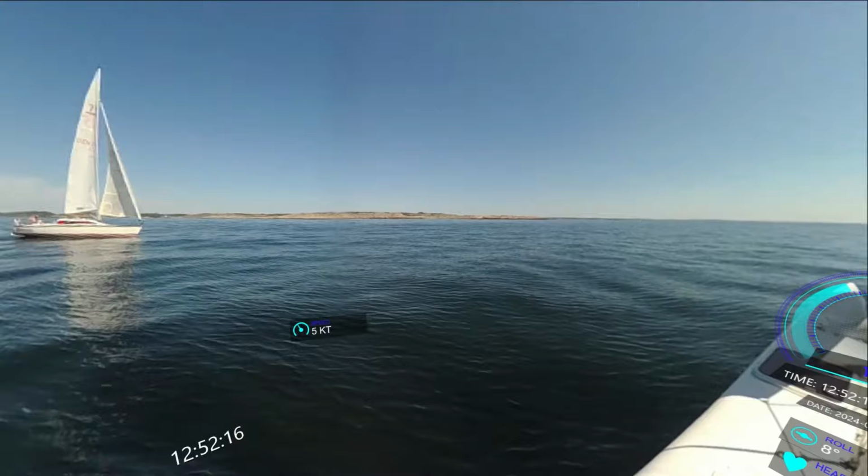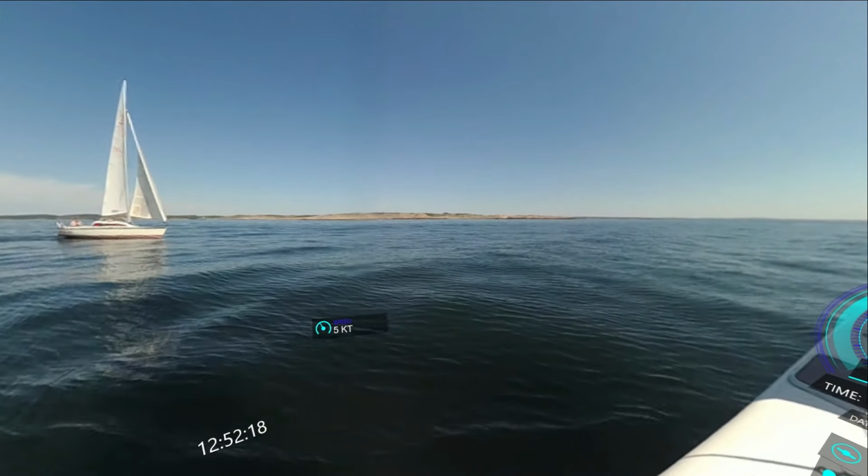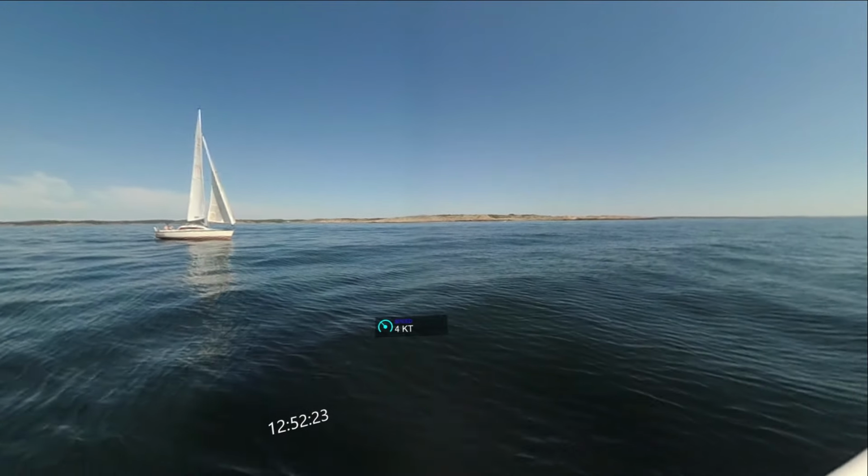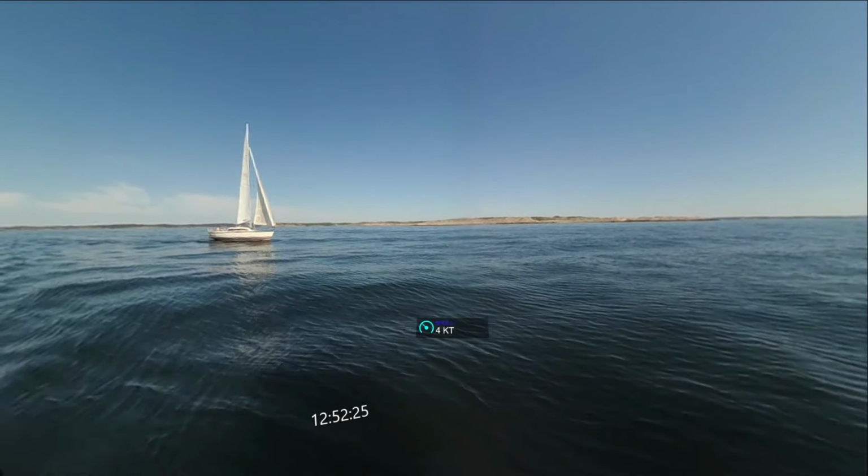Anyhow, he got pretty good speed when he removed the reef. Also the wind increased a bit and was following me all the way into Gottskär.